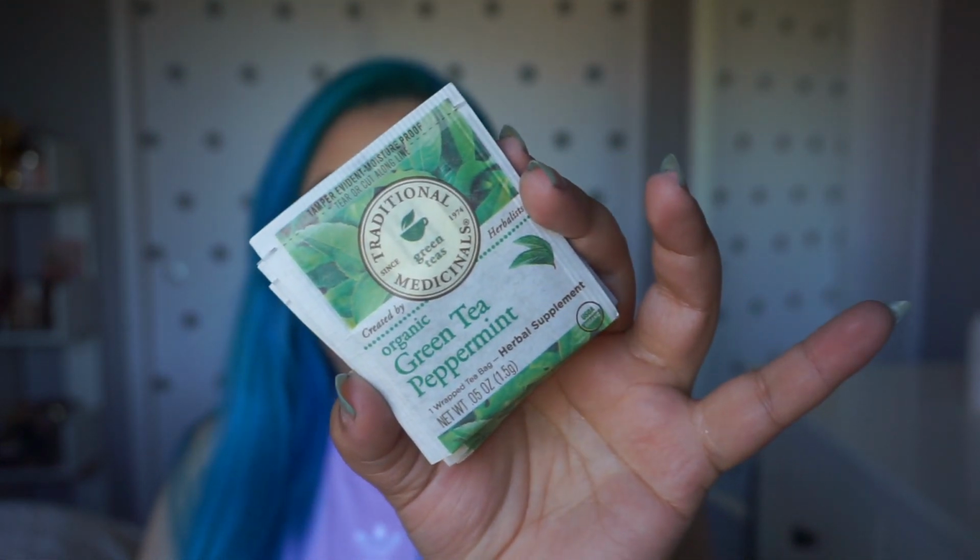So the first actual teas that I have here, I have 4 tea bags of this Traditional Medicinals organic green tea with peppermint. And I actually have drank this before. I do have some of this. And like I said, they chose the tea based on the answers that I gave on my quiz. They got me really right because I bought this for myself already. So really, really nice. I love tea and green tea. Oh my gosh, peppermint tea with green tea. Roasted rice green tea, you guys, it's so good. Anyway, moving on.